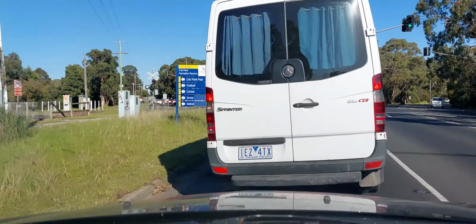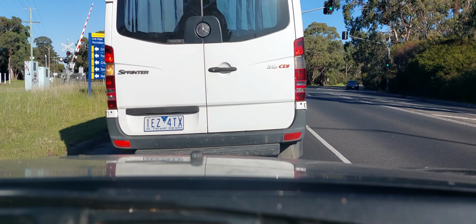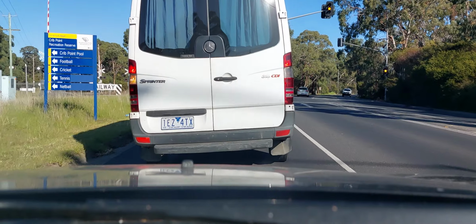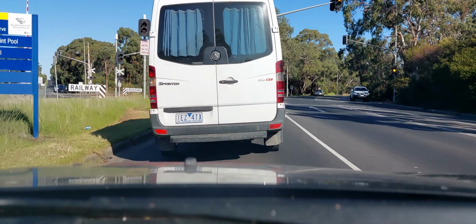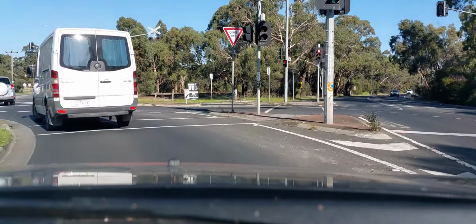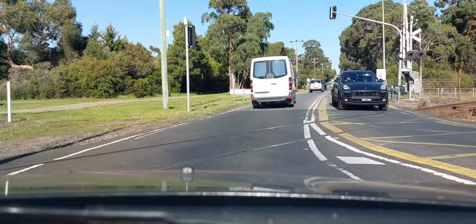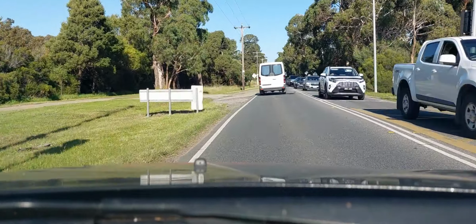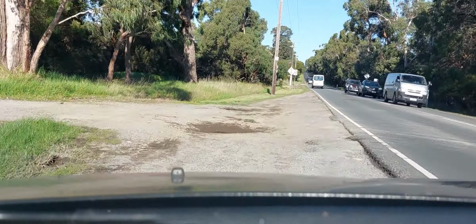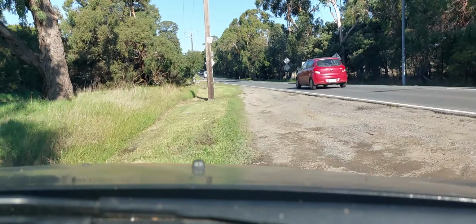Okay. Hop back out on a dash cam mount and do a bit of a turnaround. It's a weird intersection this. The arrows here only work when there's a train. So we'll just wander in here, do a U-turn, and we'll head back to home base.